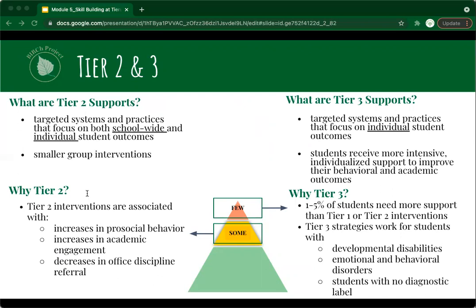And what are Tier 3 supports? They are targeted systems and practices that focus on individual student outcomes and are for students who require a more intensive individualized support to improve their behaviors and academic outcomes. So Tier 3 supports are designed for and have proven to be successful with students with developmental disabilities, emotional and behavioral disorders, and even students who do not have a diagnostic label.